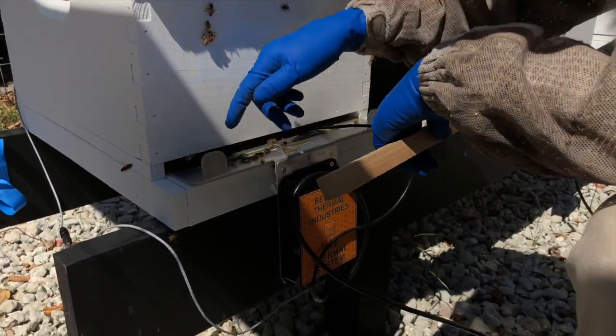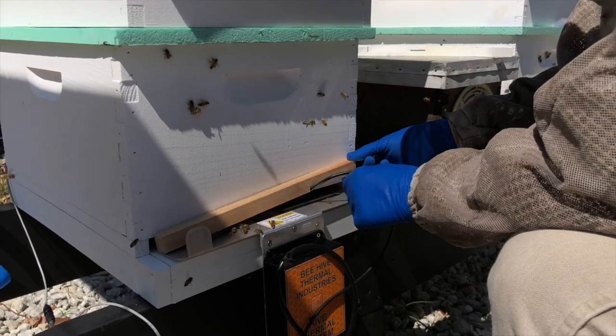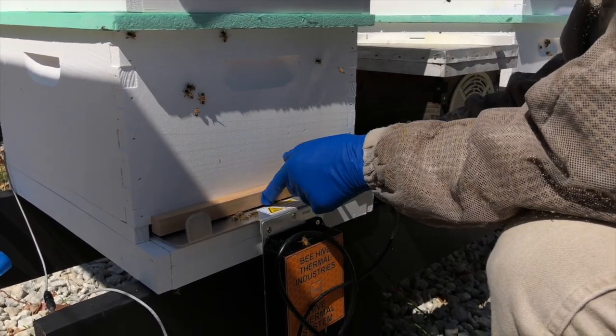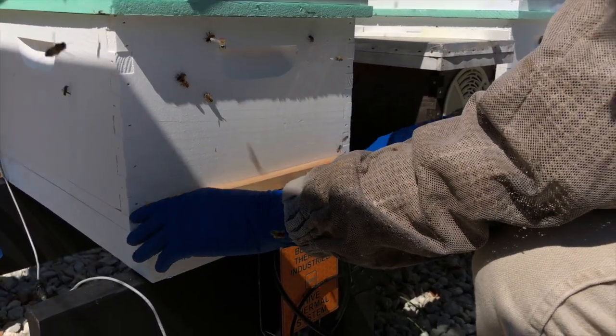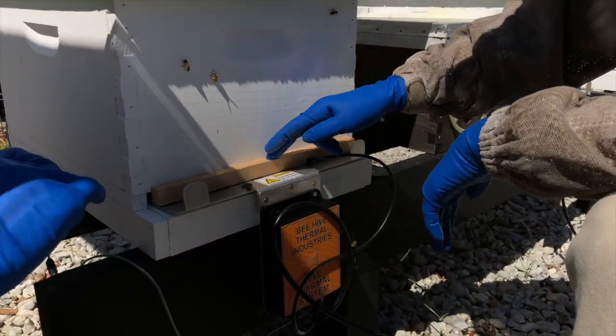Now don't be alarmed. The bees will naturally beard this box up because they are trying to drive the temperature down. So they're literally doing what they're supposed to do. Right. They're just trying to defeat what we're doing.